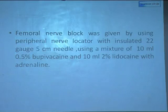If this is present, then we decrease the current up to 0.5 milliampere, and if still present, then we inject the drug using a mixture of 10 ml of 0.5% bupivacaine and 10 ml of 2% lidocaine with adrenaline. We use this combination because we want early onset and long duration of action.